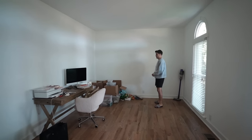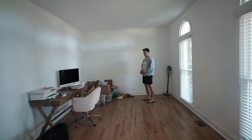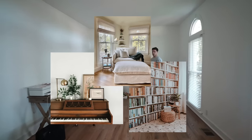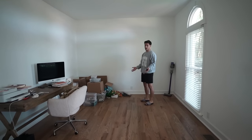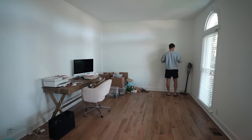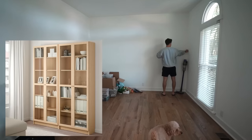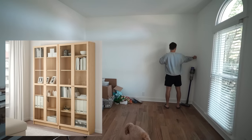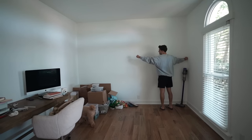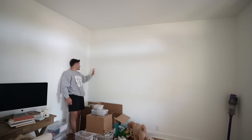Welcome everyone. The goal for this room is to be like a library, a reading room. I'd love an upright, old piano. As you can tell, we've made a lot of progress. It's where I'm doing my work. It is just the neglected room in the house for now. But I found these bookshelves on IKEA, and I would love to fit two on the wall. I think I will, actually. It'd be about this much on each side.